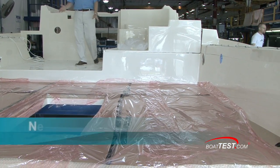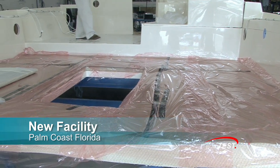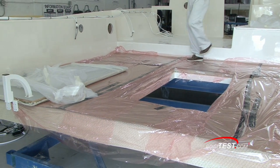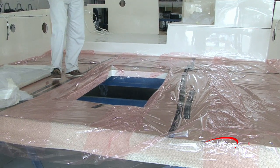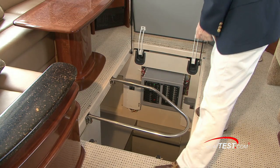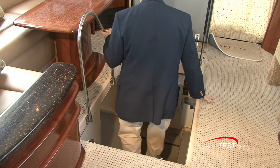This is the main Salon Insert of the 391 sedan bridge. You can see how it's all one piece and it's all fiberglass. Being that it's fiberglass, they're able to control the sound deadening capabilities. This hatch is where the engine room is, and because it's fiberglass instead of wood, sound reduction is a much easier task. You also won't get the creaking or edges grinding that you may encounter with a wood deck.